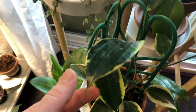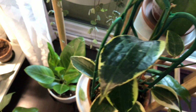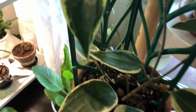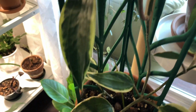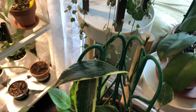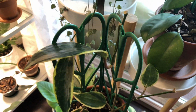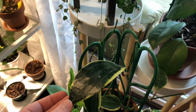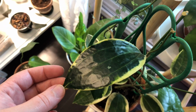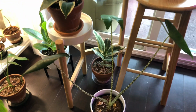Then over here I have a Hoya Macrophylla Alba Marginata, which is kind of slow growing. It's just now growing a new vine right there, and it looks like it's got 2 little growth points coming out of it, so that's pretty exciting. This one, when we were painting, it had 2 new leaves coming off and they both got knocked off when we were painting. Something fell on it, so that's, yeah, not great. But hopefully we get some new leaves soon, but I just really love the veining on this one. It's really awesome.